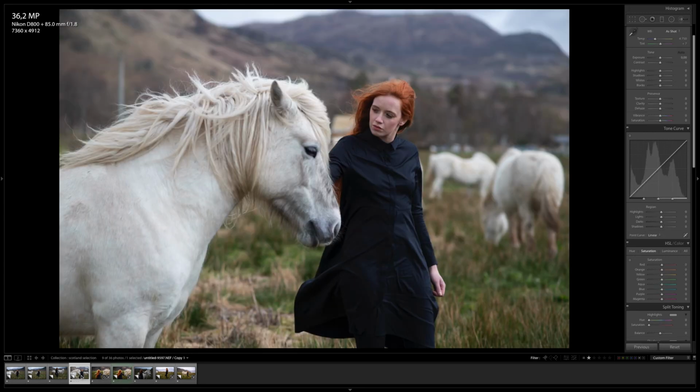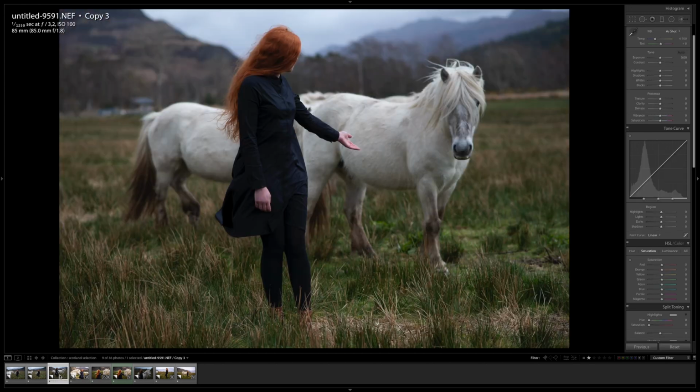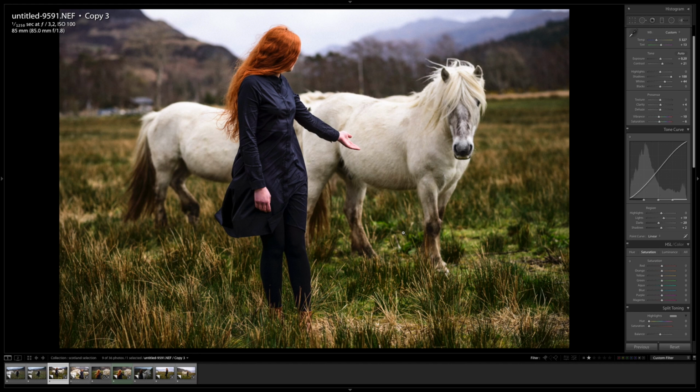I'll show you with a different photo now. Command V, boom. You might have to do some micro adjustments, like the brightness might be a bit too strong here because the settings were not exactly the same. But Command V and bim.